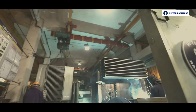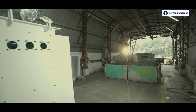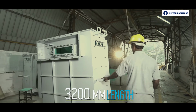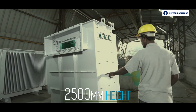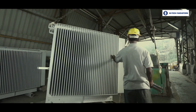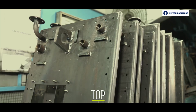Hi-Tech can manufacture 300 metric ton of tanks every month with a size limitation covering a range of tanks with 1900 mm width, 3200 mm length, 2500 mm height and weighing 3000 kg. Hi-Tech also manufactures accessories such as cable box, conservator, top, etc.